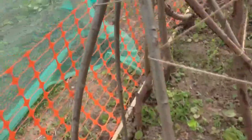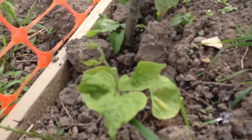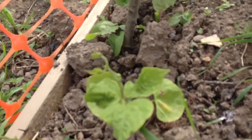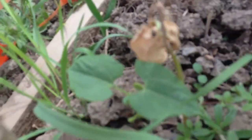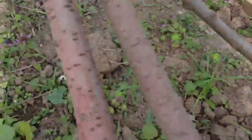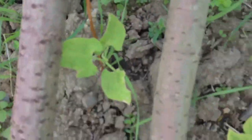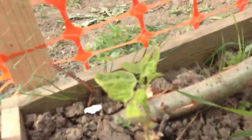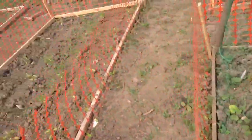I'll show you what I mean with my beans. The yellow ones, I say yellow, but they're still green, they're lime green ones. They're the ones I put in as plants. But the dark green ones are the ones I've sown from seed. They're near enough the same size. I'll show you a better example around here. See them in there, all the dark green ones, whereas if you look at the yellow ones, I mean, what? So the dark green ones should be okay.